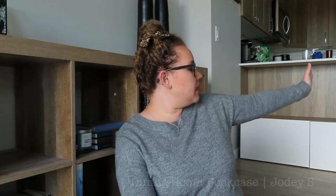But then before that could happen, one day Sam and I were just at Walmart picking up a couple grocery items here and there, and I stumbled upon this piece. I normally don't buy furniture from Walmart. However, this piece here is the exact color of our units we've installed on the walls. If you can see this white unit behind me, the top and side pieces are a wood color, and it's literally the exact color of this.